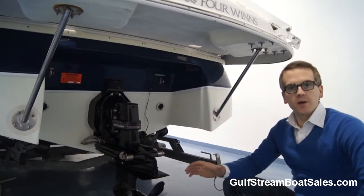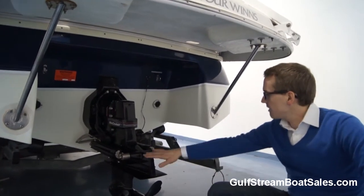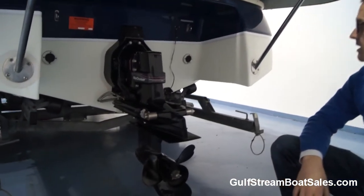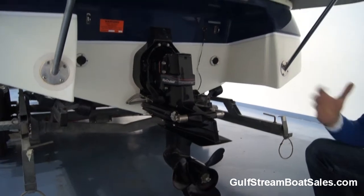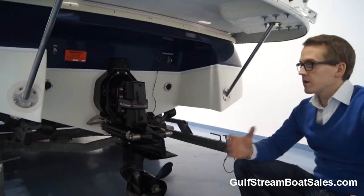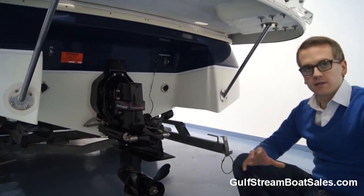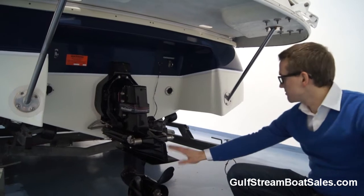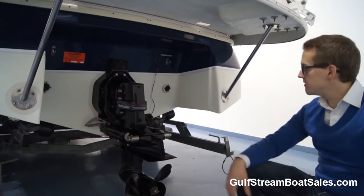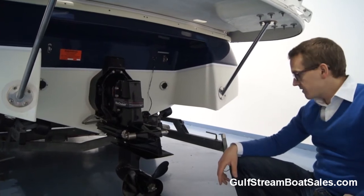The boat's fitted with a Maricruiser 4.3 litre MPI engine, matched up to this Alpha 1 stern drive leg. We've serviced the engine, and we've also serviced the leg as part of getting the boat ready for the start of the season. Condition wise, it's all in perfect shape. You've got a nice original paint finish on the drive. The drive's never been antifouled, so it's got that proper factory paint finish on it.